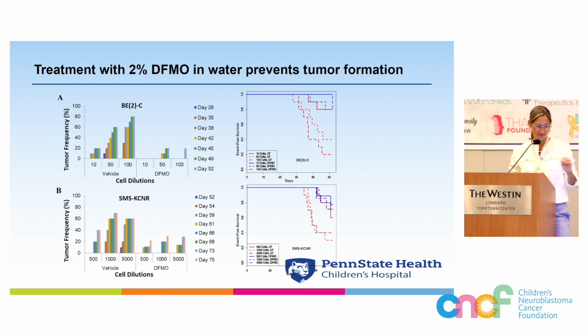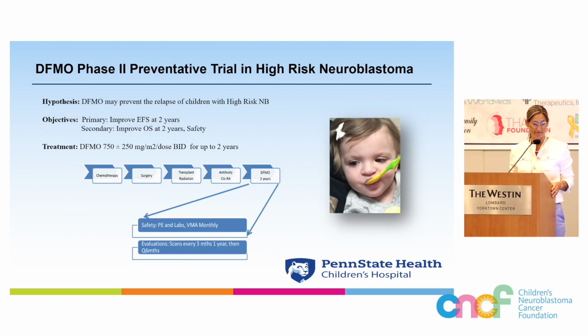And then the SMSR is a little bit higher because they don't form tumors in mice quite as well as the BE2Cs. And then we put DFMO in the drinking water for some of the mice, and just regular water for the others. And we saw the mice that had DFMO in the drinking water were not able to form tumors, whereas if they just had regular water, tumors formed in these mice. So this gave us encouragement that we could prevent tumor formation by giving continuous DFMO.